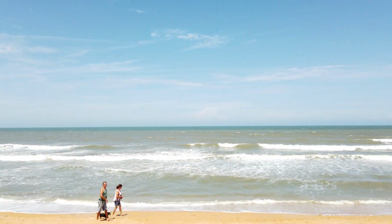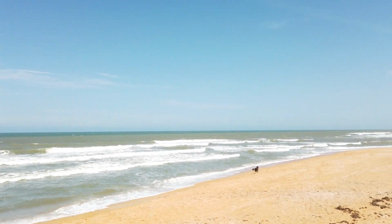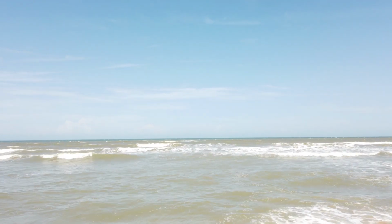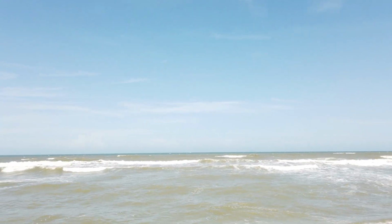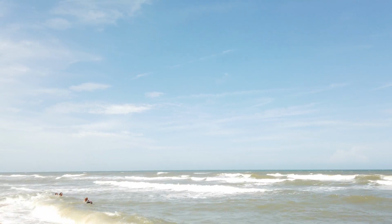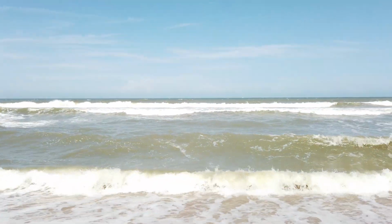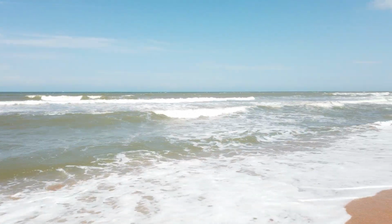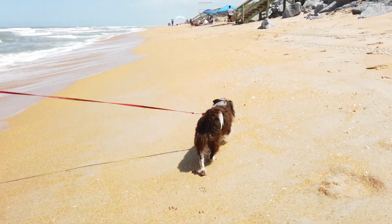Look at that sky. This is one of our favorite places to come over to. We did pick a beautiful day for it, too. Maggie enjoyed it, too.